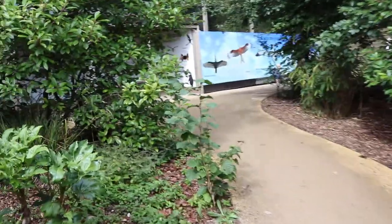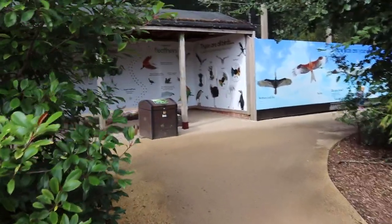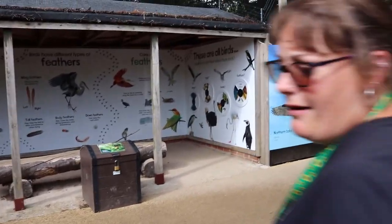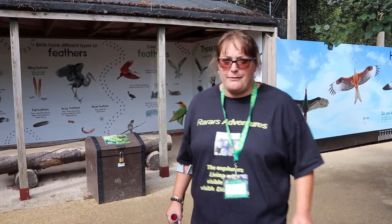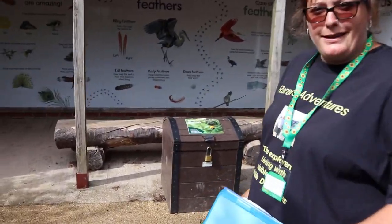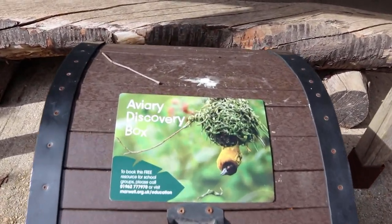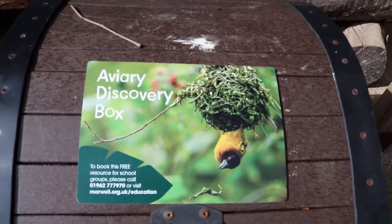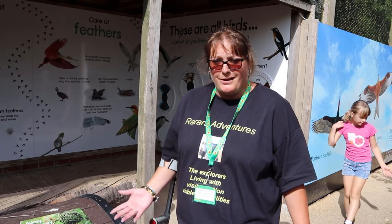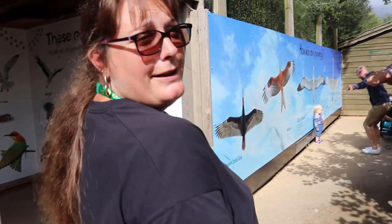Oopsie! Okay. So. Now, there are discovery boxes threaded around each part of the park. But because of COVID, they are locked. So we don't know what's inside them. So if you visit when they're open, when COVID's over, let me know. I'm dying to know what's in there. It's very frustrating. Come on then, let's go find birds.